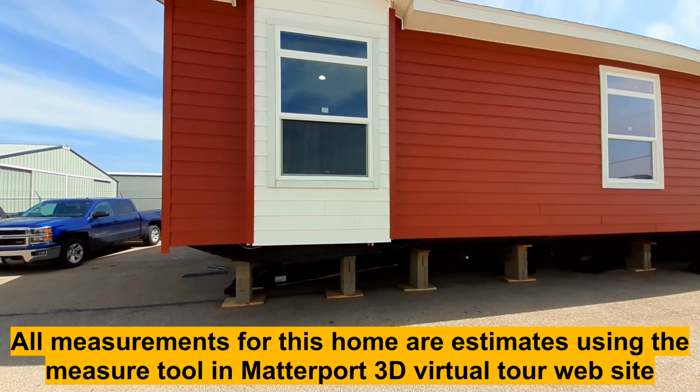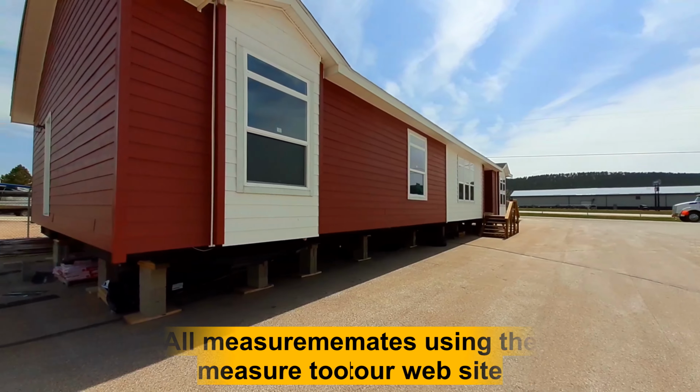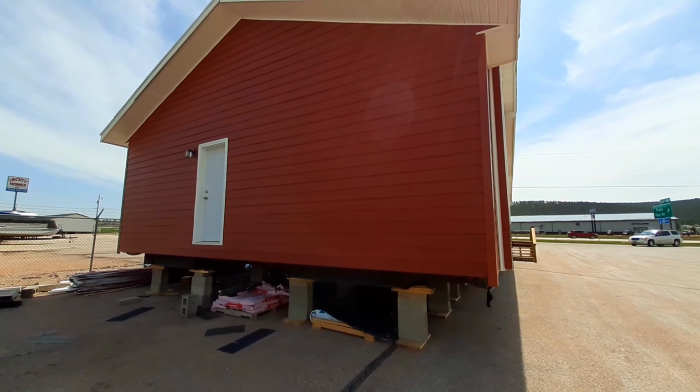Colors in this home are about as different as the colors on the outside with the red and the white. So it's a very nice home. I want to say thank you to Centennial Homes for letting me come film the homes.